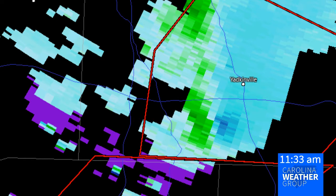The atmosphere today is very primed, unfortunately, for severe weather potential, including the risk for tornadoes, and that's why this will probably be the first of several tornado warnings throughout the day. It's also a good time to remind you that maybe at some point later today you're not in a tornado warning, but you're in a severe thunderstorm warning. That's no laughing matter either.